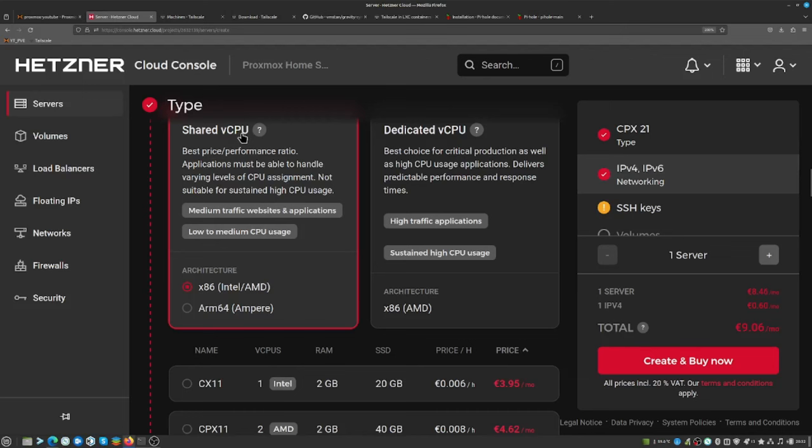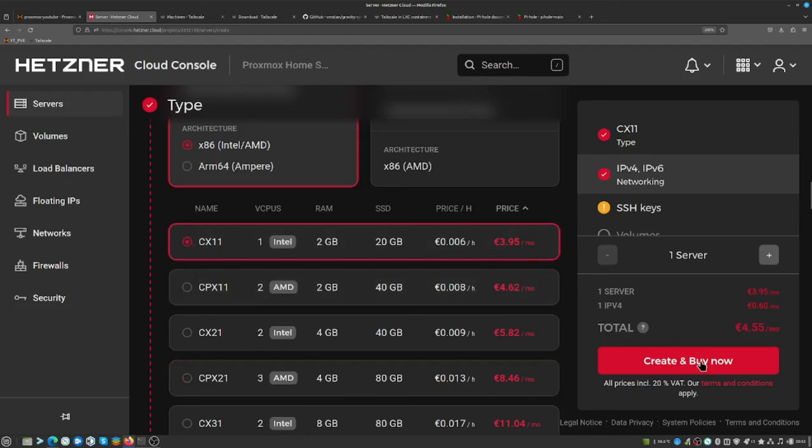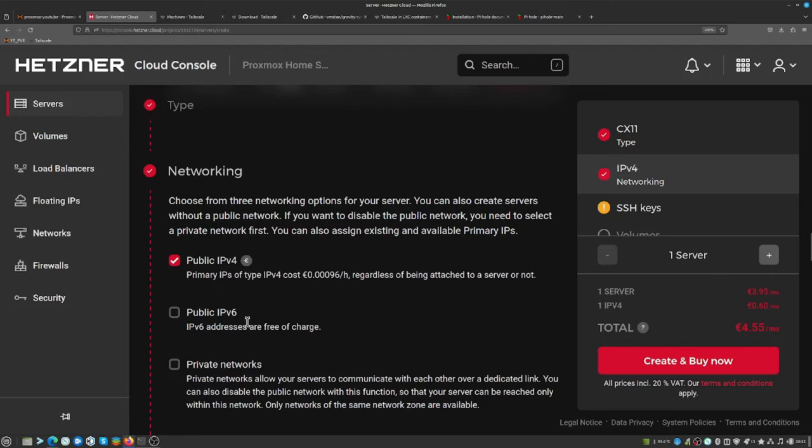I'm going to choose virtual CPUs, and I'll choose x86. I'll choose the top one, which brings it to 4.55 euros a month, just shy of £4 a month. Scroll down. I don't need this private primary IP address. You can add additional ones. As you can see, this IP is chargeable. If you want, you can add IPv6, but I'm just going to use IPv4.